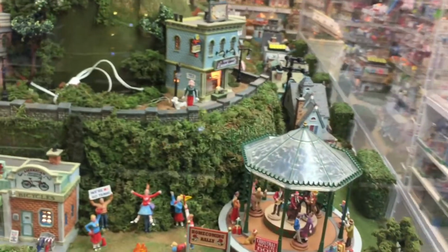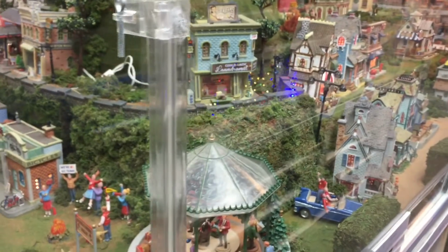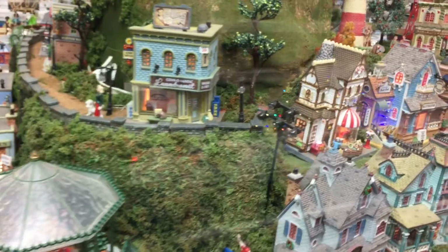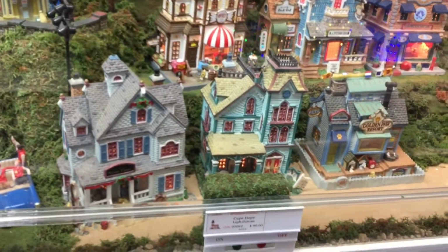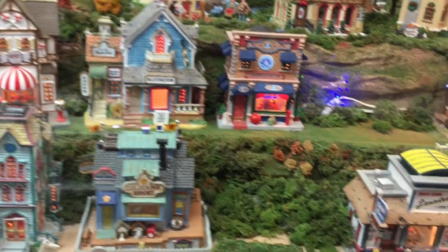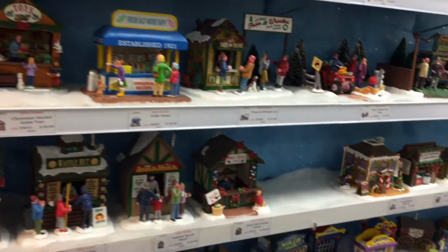So I earlier said Studio 56, actually Department 56, that tend to be a little bit more sturdy. They're all still made of ceramic, but they just tend to have kind of a longer shelf life. But Lemax you can kind of buy at a lot more venues than Department 56. The only thing is some venues like Home Depot will have exclusive rights to certain products from Lemax, and you can only get them there, and the price at those locations tend to be a little bit more.